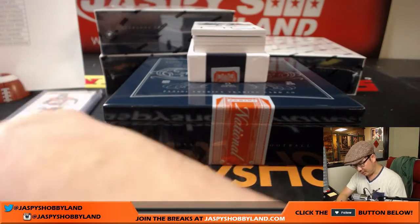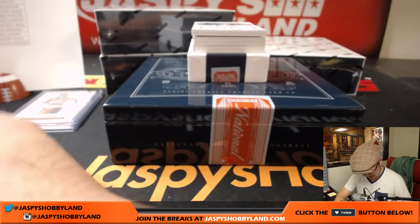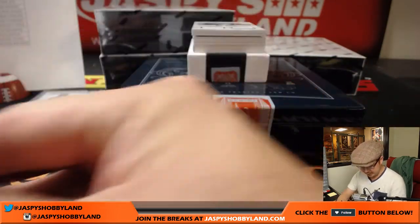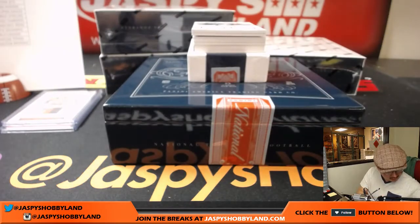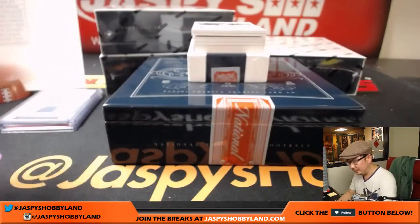Rookie gear. Now this top loader is falling apart. Not this one. This one's better. There you go. Century Materials. Is this even the right size? Oh, it is. I feel like this could fit into this. All right. There we go.